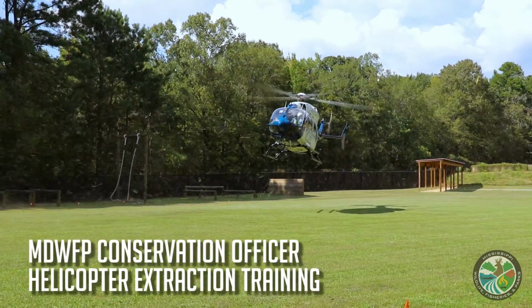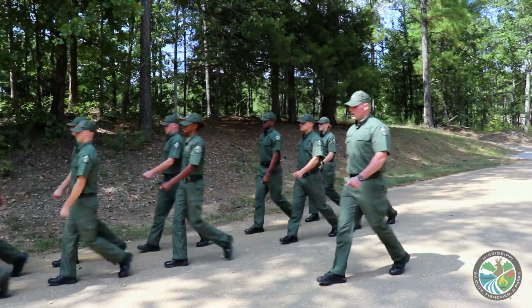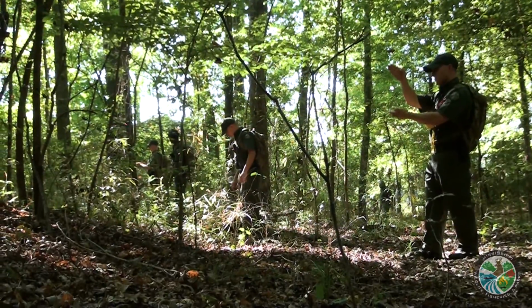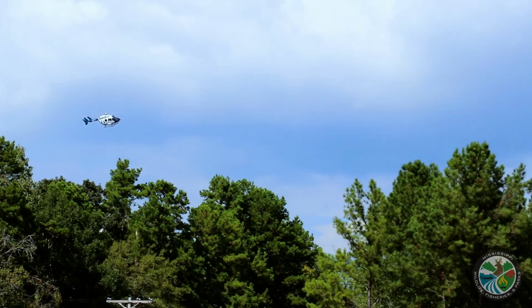The University of Mississippi Medical Center. They're actually going to land a medevac, or actually land a helicopter right here. Every cadet class, we do that. As a conservation officer, sometimes we're in the most remote locations, and in order to call in a medevac, sometimes that's the only way to get extraction out is by helicopter.